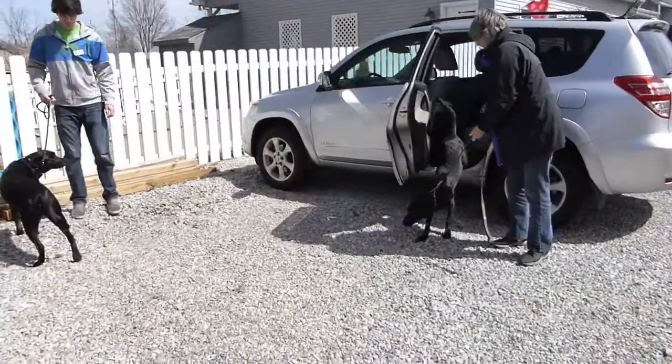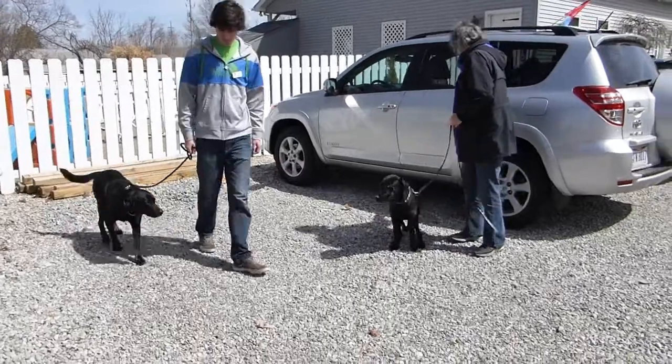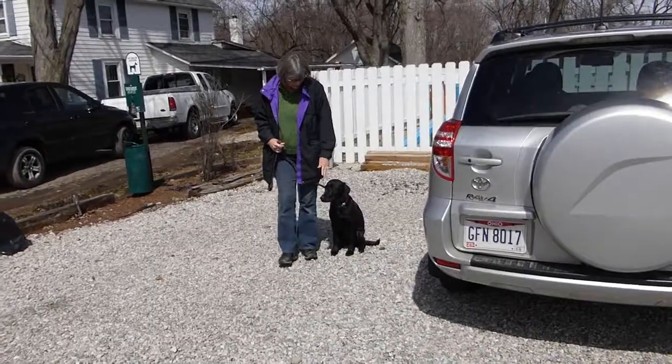Once the team is out of the vehicle and settled, the assistant should walk past with another dog. They should walk within 6 feet of the team. The assistant's dog must remain calm and under control, not pulling or trying to get to the other dog.